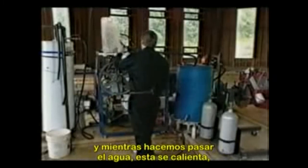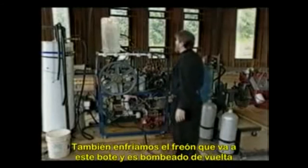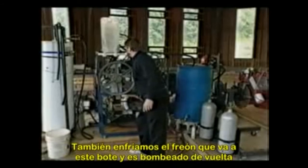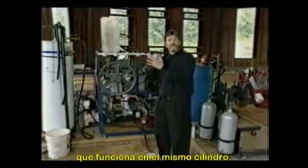And as we're then running the water through, we're making the water hotter, but the water will also be being pumped. And as I do this, I'll show you the water being pumped. And then also, we're cooling down the freon, which is going into this canister and is being pumped right back into the boiler by a little trombone pump that's running on the same cylinder.